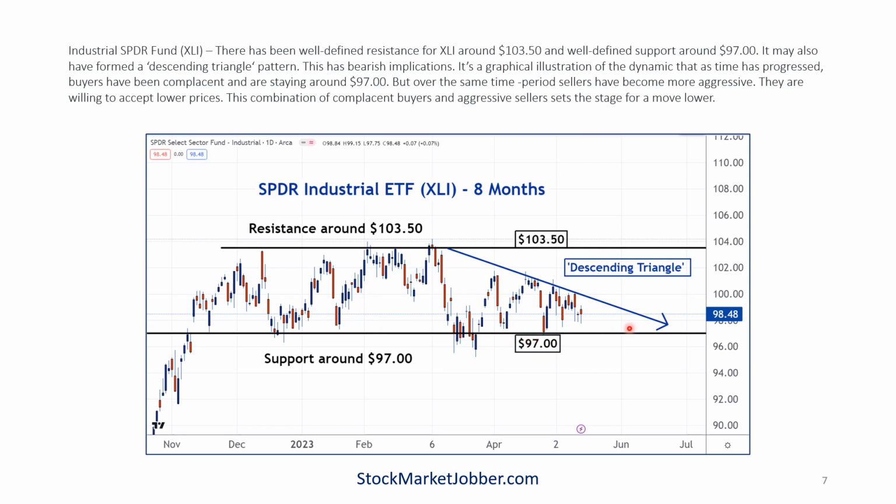This is an interesting pattern. I don't really pay attention to a lot of patterns because I think a lot of them are just kind of dumb. But descending triangles and ascending triangles make a lot of sense. This is a descending triangle. Notice how it looks like a triangle, okay? Now, what's going on here?